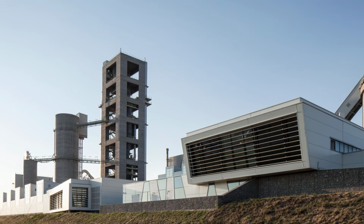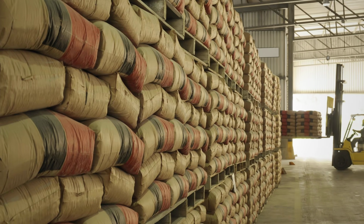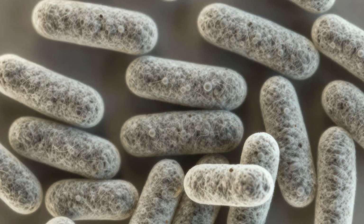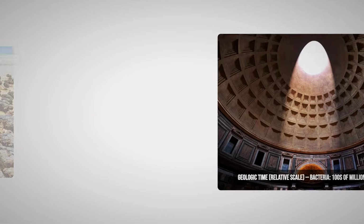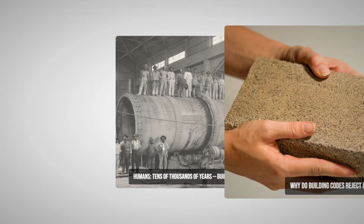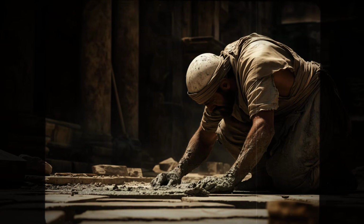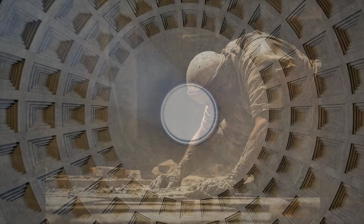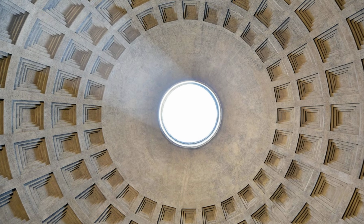The cement industry does not need to suppress biocement. It simply needs to wait. That is exactly what it is doing. The bacteria do not care about building codes. They have been turning sand into stone for hundreds of millions of years, long before the first human mixed the first batch of mortar, long before the first kiln was fired, long before Portland cement existed as a concept.